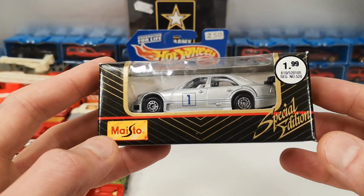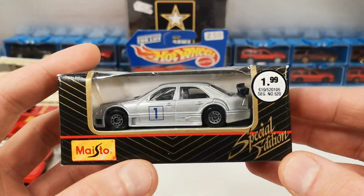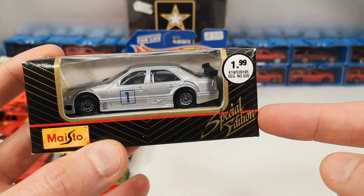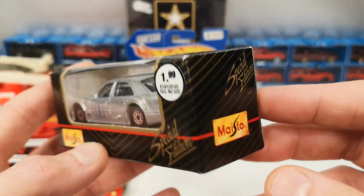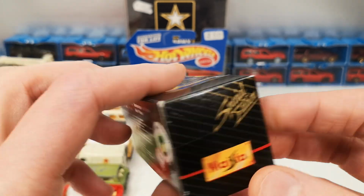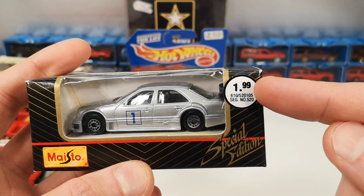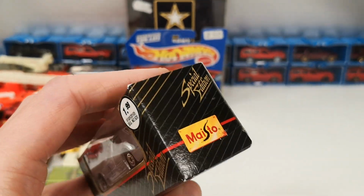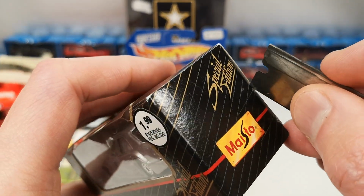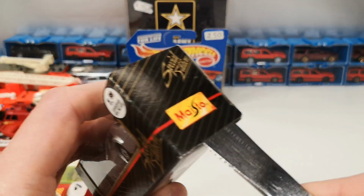He also had some carded stuff on his table. And this is a Maisto special edition. This reminded me of the 1:18 scale cars that I have in the attic. Some of them also have the special edition on them. So this was also €2. So basically he earned €1 on this. It's still taped up, so both sides are still taped up, so it's never been taken out, I assume, or it's been retaped. It doesn't seem like it.